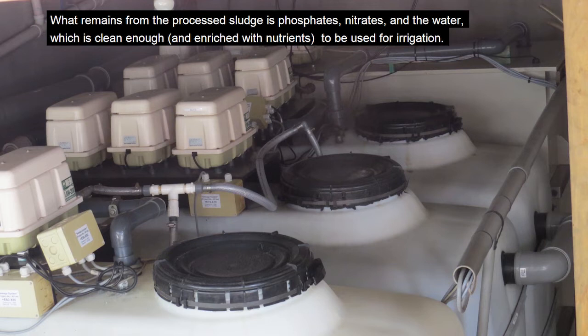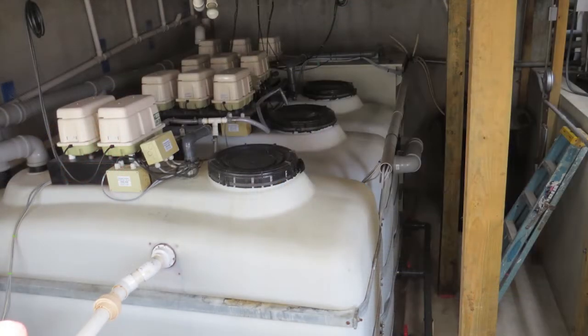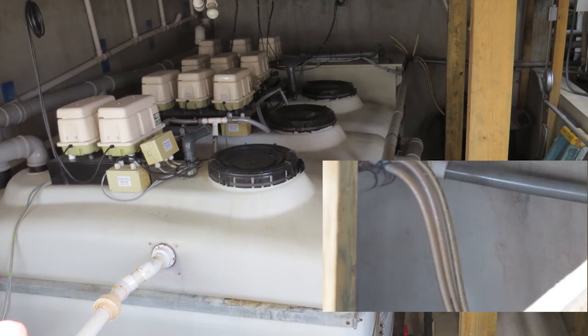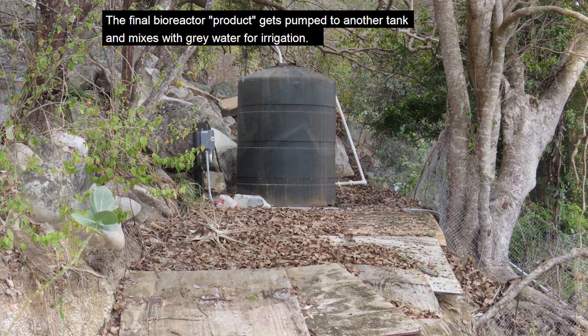Okay. And then you use that for irrigation? Exactly. So there's 3 little tubes. I was saying with the sampling button, you press the sampling button, and those tubes start flowing water. It turns on the membrane pump, basically. So then that goes into that tank right there, and when that gets filled, it gets pumped over into another cistern that's specifically for irrigation water, and that also mixes with gray water.